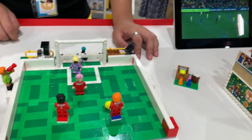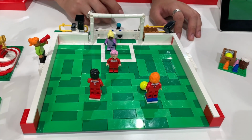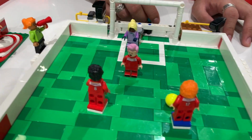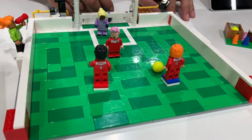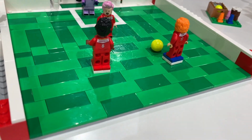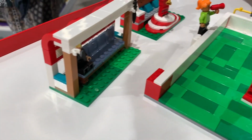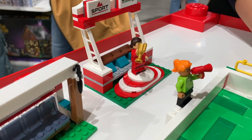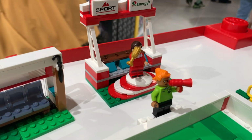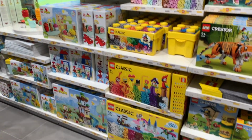Then here, one of the LEGO store staff is showing me the set in action. So you can see you can move the goalie. You can play football with your friends, and actually you could probably buy two of these and stick them together to get a full pitch. And on the sides we've also got where the managers and the subs go, and also a player winning a trophy. Got a range of plastic, Duplo, etc.